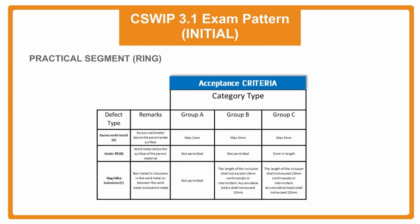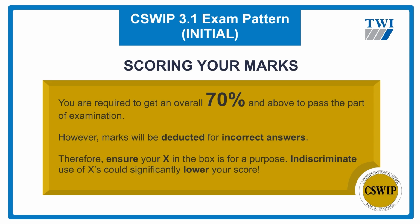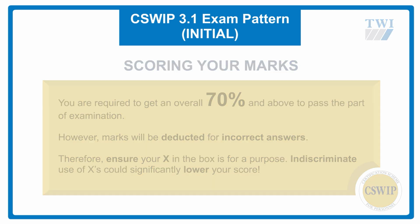To perform this exam, you should refer to the criteria sheet that is included in the workpack. You are required to achieve a score of 70% or higher to pass this part of the examination. Keep remembering that this exam alone has a negative mark.